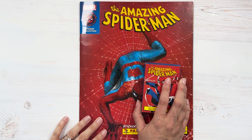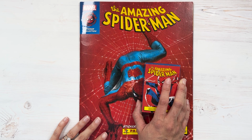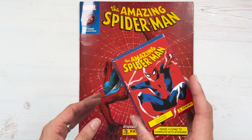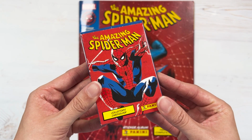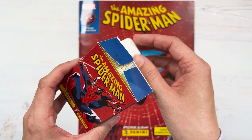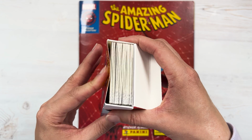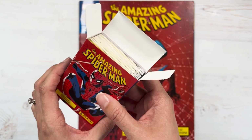Oh, we're almost there. We've got Spider-Man and then Super Mario. So I hope you brought a snack for this, because I feel like I need one. It's like a marathon. So we do have a card collection for The Amazing Spider-Man. This was actually a 60-piece card collection, and I did pretty well.